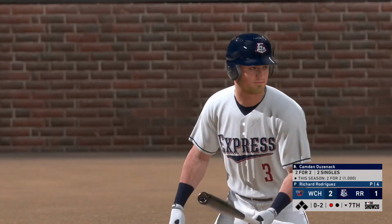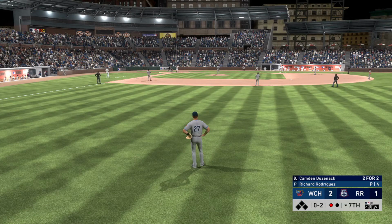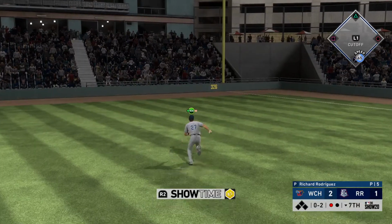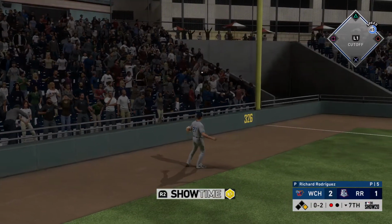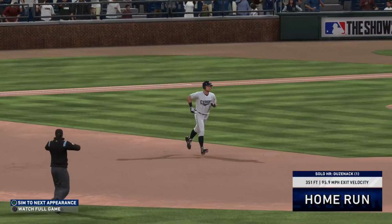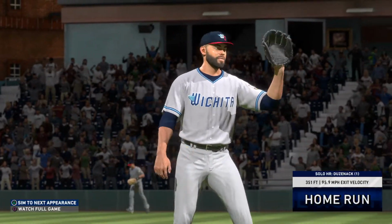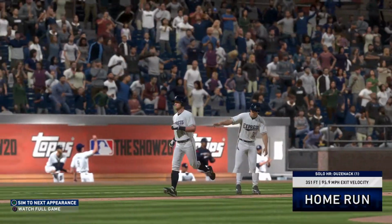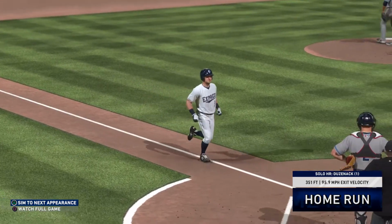The batter, number 3. So coming to the plate, Camden Duzenak. 2 hits in 2 trips for him thus far. A swing and a shot hit down the corner. That's not coming back. That one is out of here. This game is tied. A solo shot down the line in right. First home run of the campaign for him as we are all knotted up at 2.